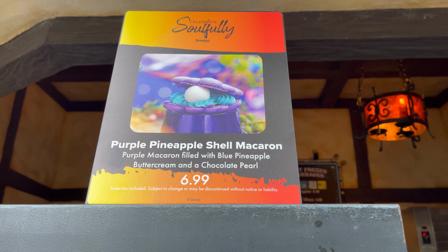You're going to get a lot of the green color on you. The pearl is actually a white chocolate pearl. Not much pineapple taste, but what has the pineapple taste is the icing that's in the middle. So it's okay. It's definitely pretty, especially with the Little Mermaid right down around the corner. But I'll give this a 3 out of 5. I probably won't get it again, but it's not my favorite macaron. So anyways, I give it a 3 out of 5.